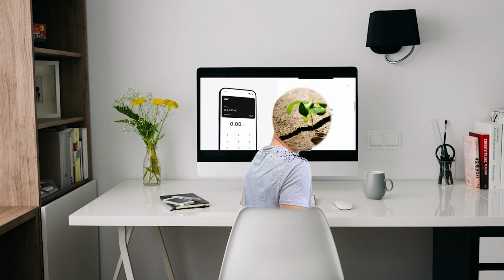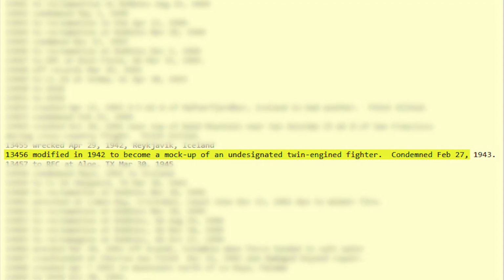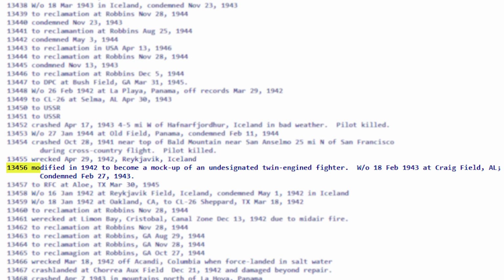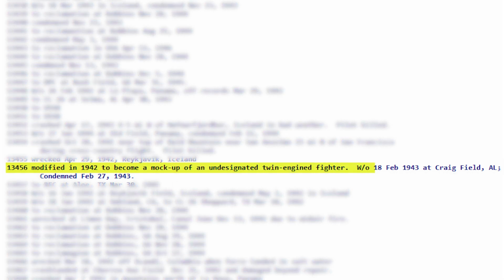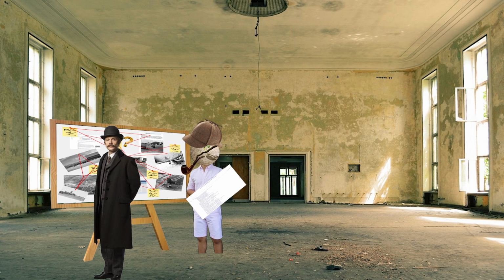Oh, hi. Jeremy states that it, a P-40C, was assigned in 1942 to be used as the basis for a mock-up for a twin-engine fighter. No exact date, though. The aircraft was condemned on February 27th, 1943. Joe said basically the same thing. A P-40C, modified in 1942 for a mock-up twin-engine fighter, was present at Craig Field, Alabama on February 18, 1943, before being condemned a few days later on February 27, 1943. So that is certainly something.